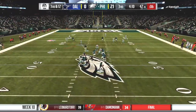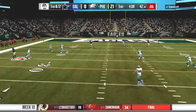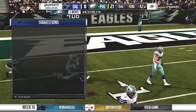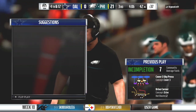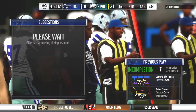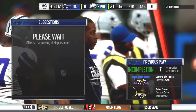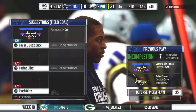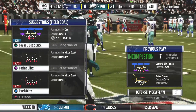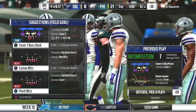Wentz going to throw. Going to look deep for Jeffrey. And incomplete. The contact made the ball roam free and brings up 4th down. Well, that certainly looked like something that they discussed all week in practice getting ready for this one. Take the big shot right out of the gate. At worst, you'll open up the defense a little bit, loosen them up, have them back on their heels.